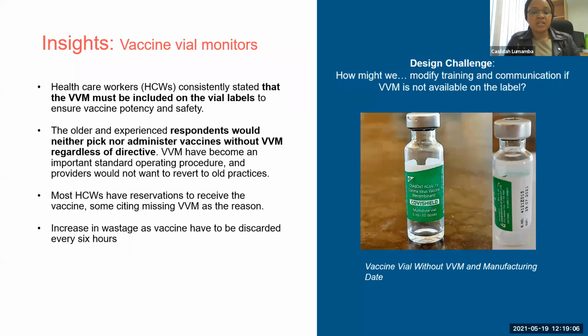Recently, we spoke to 18 healthcare workers in Lusaka, Zambia, to get their views around the rollout of the COVID-19 vaccine. We learned that they have great concerns around the missing VVM and also the manufacturing date, which makes them very uncomfortable to administer the vaccine. In terms of vaccine safety, healthcare workers mentioned that they are currently relying on instructions that they have been given to discard the vaccine after 6 hours.